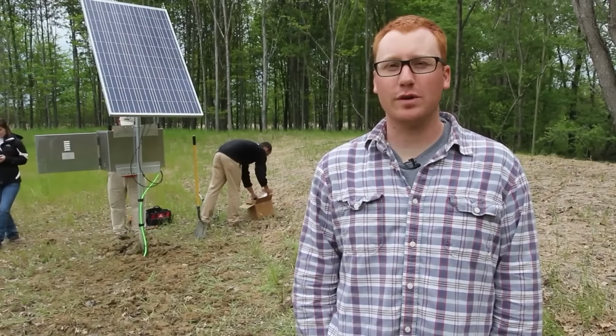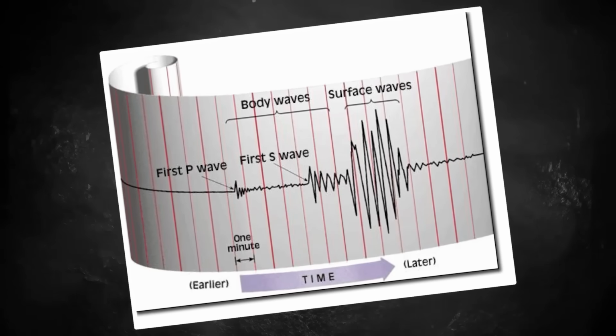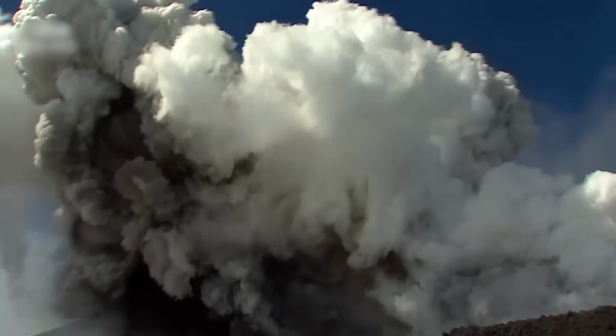One of the main methods used to predict eruptions is seismic monitoring. Seismographs installed around Mount Etna capture and analyze the tremors that suggest magma is moving underground. By examining the details of these earthquakes, experts can better forecast when an eruption is likely to happen.